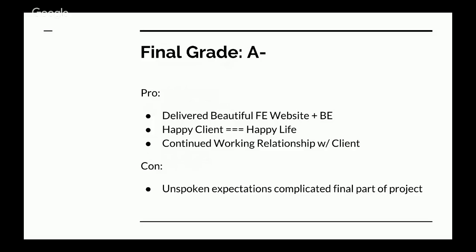The con: unspoken expectations complicated the final part of the project. That's probably the biggest thing to take out of it, and is why communication and collaboration are so important, and why it's important not to take anything for granted. It's the most important thing, and something that we could have done a lot better.